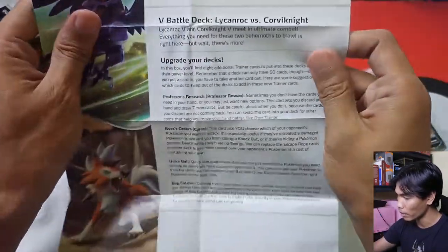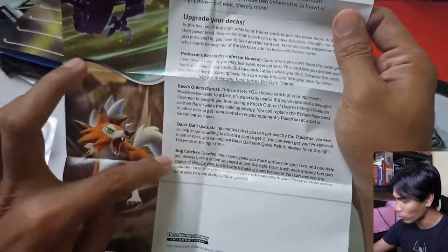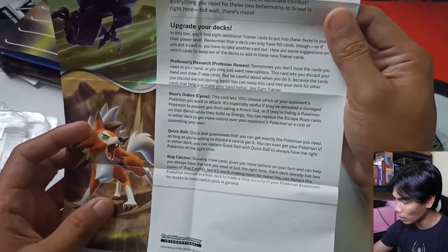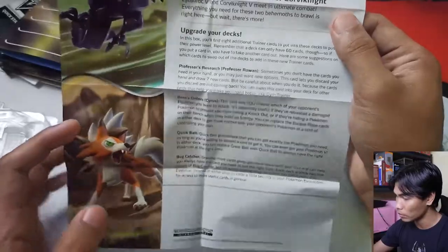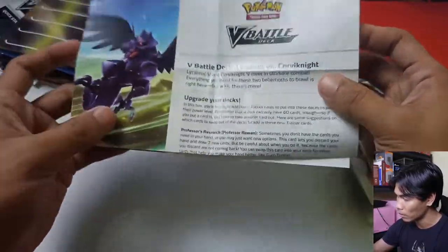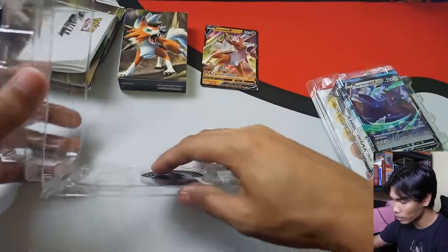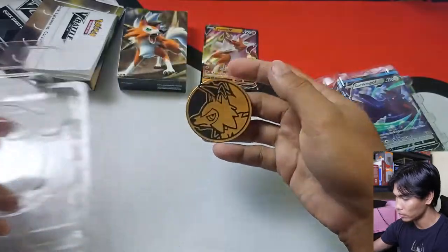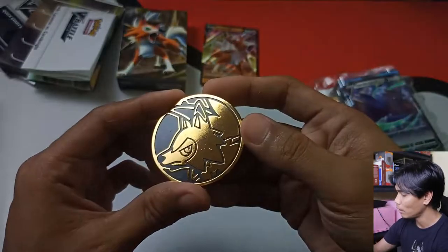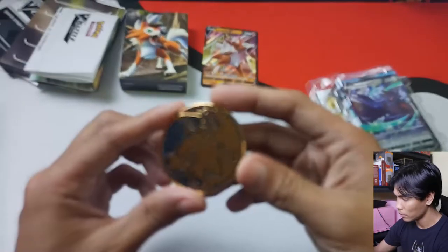These are the upgrade your deck checklist here, with the use of the eight cards that are in the bonus for this V battle decks product. Okay, so that's it for this. And of course the last one here is the Lycanroc large metal or metallic coin. Okay, very nice.